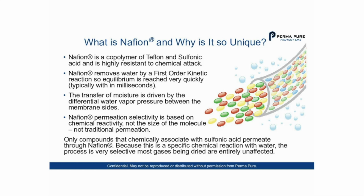Nafion removes water by a first-order kinetic reaction, so equilibrium is reached very quickly, typically within milliseconds. The transfer of moisture is driven by the differential vapor pressure between the membrane sides. And Nafion permeation selectivity is based on chemical reactivity, not the size of the molecule. So it's not traditional permeation.